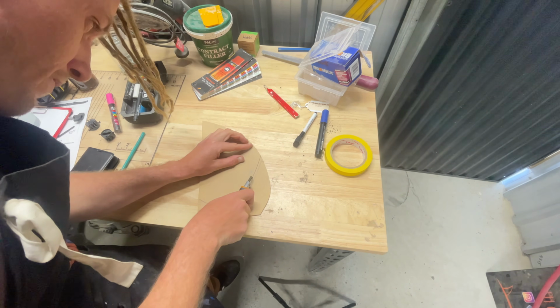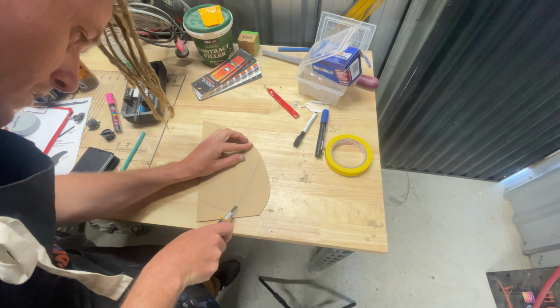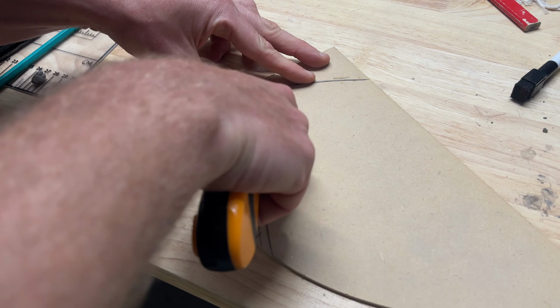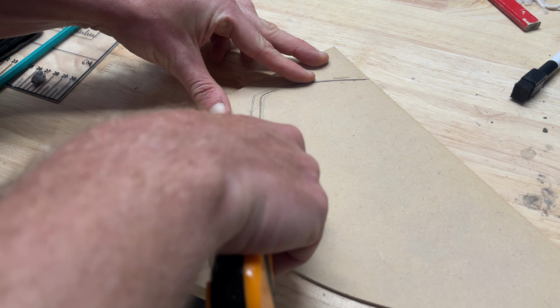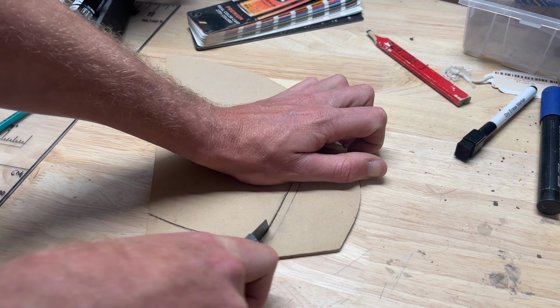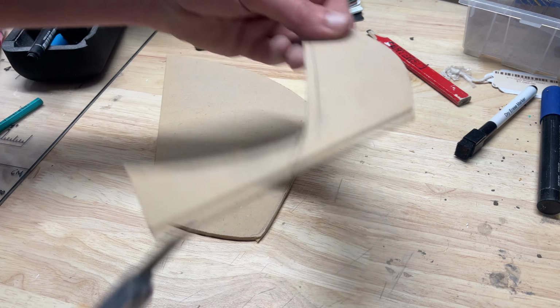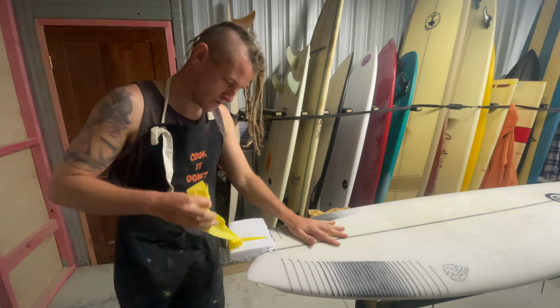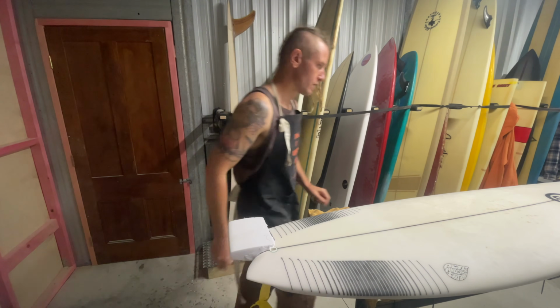So while we're waiting for that to cure, now that we've got our template traced out, I can spend the time cutting it out. For small templates like this, I prefer to use my mate Stan Lee. It just creates a straighter edge. You don't have to square the edge of the template up after. It's much easier to get a nice neat cut. On a bigger template, you'd probably use the jigsaw, but for something small like that, Stan Lee does the trick.